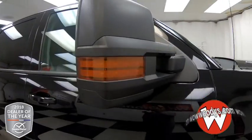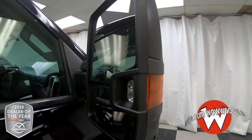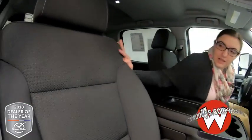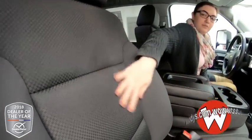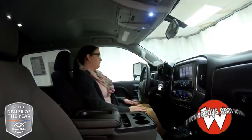Your side mirrors have indicator lights on them, and they are power adjustable with towing mirrors, so you can see easier around your blind spot. Okay, so looking at these front seats, we have these amazing cloth seats, really comfortable. You have that texturized insert in the middle. Your driver's side is power adjustable.